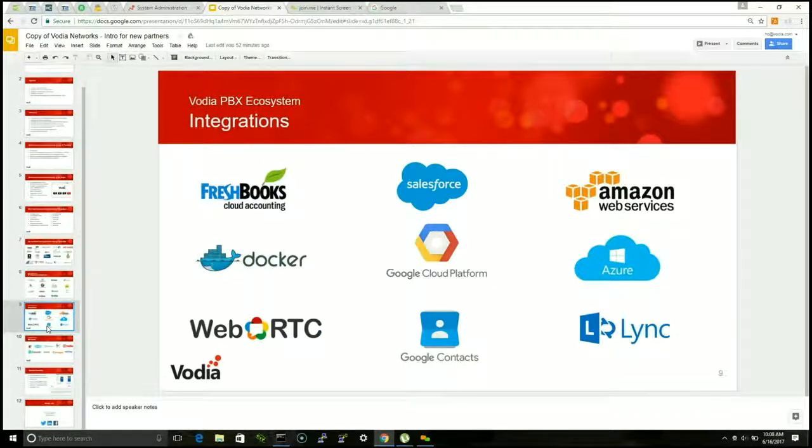So Vodia has a lot of integration done with a lot of third parties like FreshBooks, Docker, Salesforce CRM. We can also be hosted on Amazon Web Services, Azure, Google Cloud Platform, and FreshBooks has been very popular with us as far as billing is concerned. When you're running a hosted PBX business, where you want to bill your customers, whether it be extensions that you're charging them, or accounts, or just paid per minute.